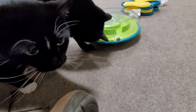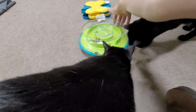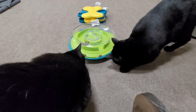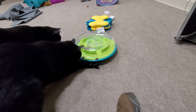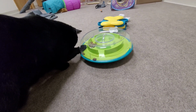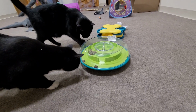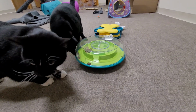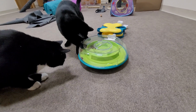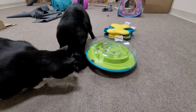Don't know if cats understand windows. I think it only has, oh no, it has openings on multiple sides. They're really curious. It's not under it. Oh, you got your paw in there. Got one really close to the opening, but I don't think he's going to be able to figure it out right away. Oh, it's really close.